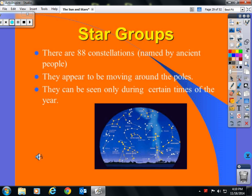Okay, star groups are called constellations. There are 88 named constellations. Ancient people would sit outside and stare at the sky and tell stories, and they would name the constellations. They do appear to be moving around the poles, but actually it's the Earth that's moving. Stars do not move. They do spin, they rotate on their own axis, but they do not revolve. They stay where they are.